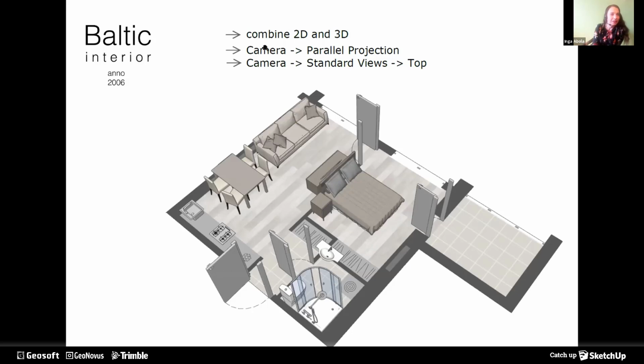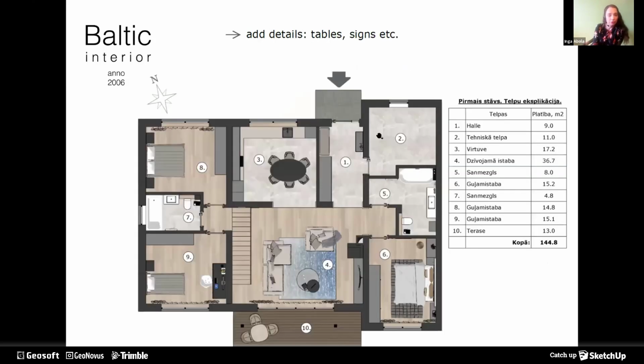So here I combine 2D and 3D, and I use parallel projection and also standard view top. So later we can achieve such a type of plan, which is quite clear. We can add details, tables, signs, etc., all the client needs. And I think it's a quite nice little product to sell and to impress clients and achieve the needs of speed.